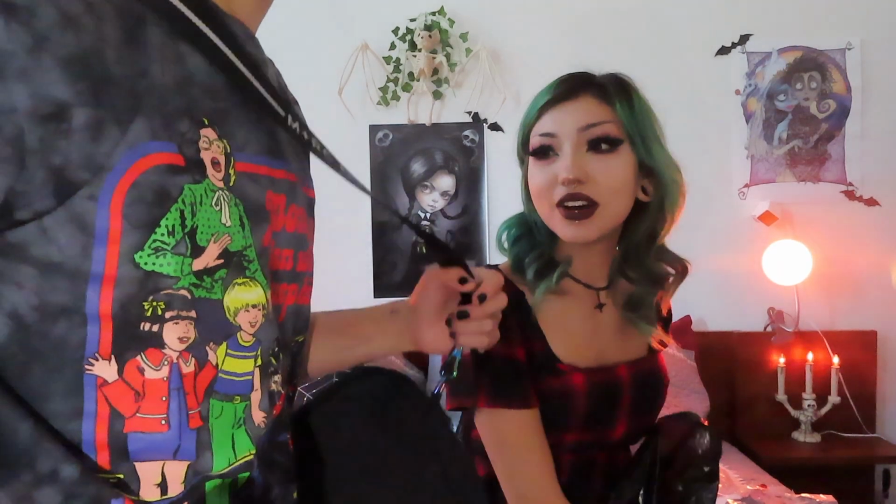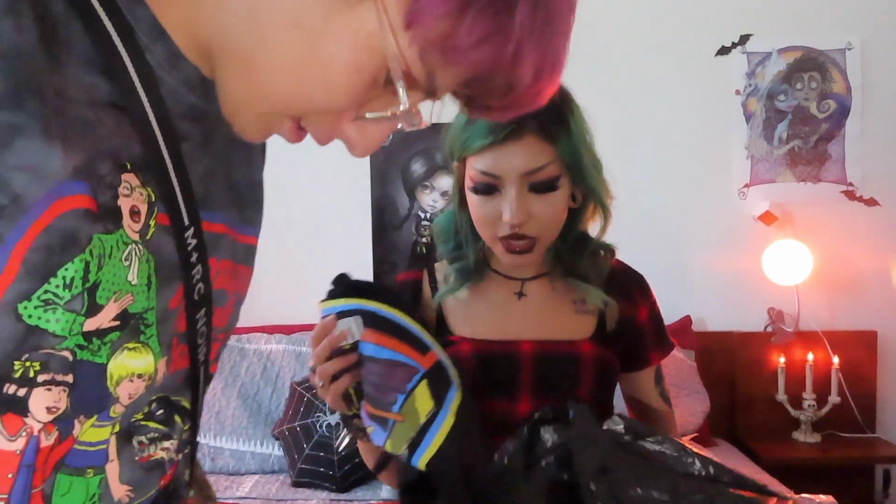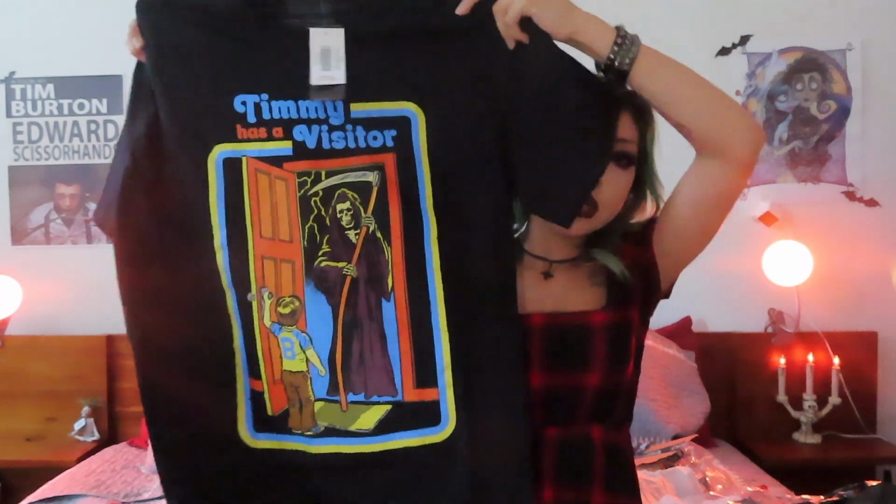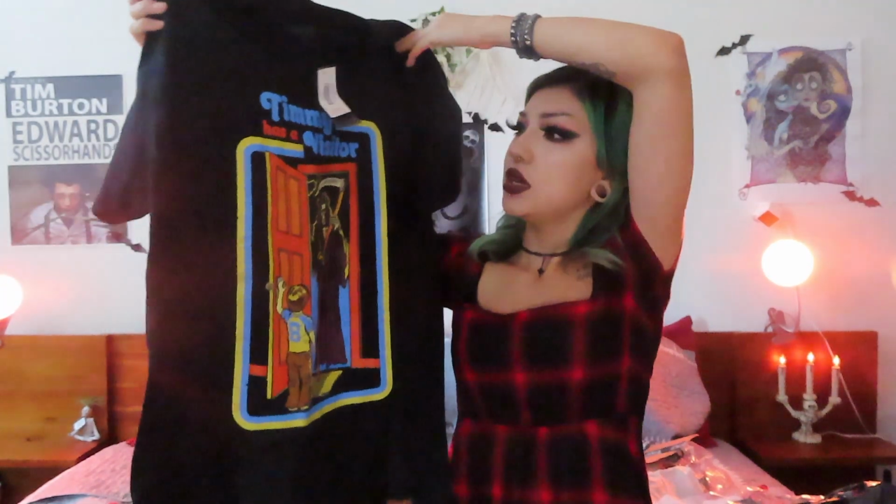And then Kane just got some t-shirts from there. Wanna show them? Come show them. Come over here. So this is the first one he got. I don't know what this brand is specifically, but I think it's Steven Rhodes. Steven, who is that? No idea. Anyways, this one's really cool. It's the Grim Reaper. I just needed more shirts. I would wear this. We should've got matching ones. What does it say? Timmy has a visitor.